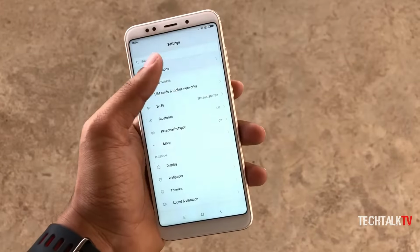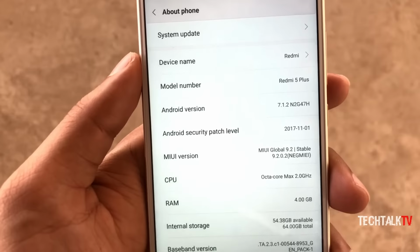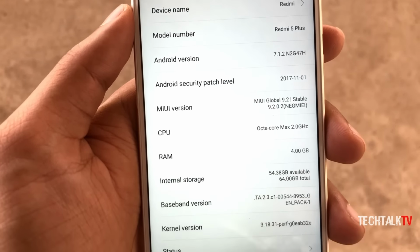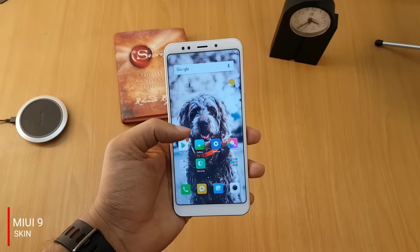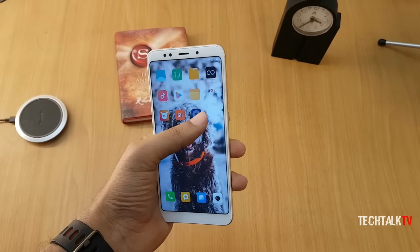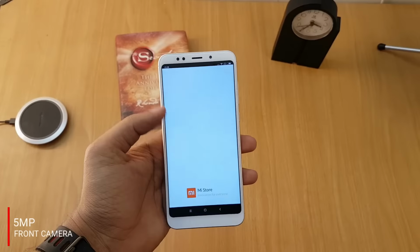It's equipped with a 4000 mAh battery, 4 GB of RAM, and has a Snapdragon 625 under the hood. It supports regular 5-volt charging, which restores about 29% of the battery in 30 minutes of charging. It runs on Xiaomi's own MIUI 9, a neat launcher based on the latest Android Nougat version 7.1.2. It has a 12 megapixel camera with f2.2 lens, and the front camera is 5 megapixel.